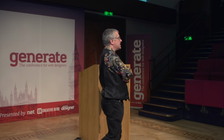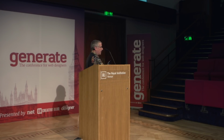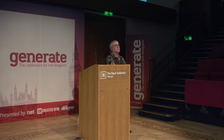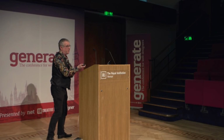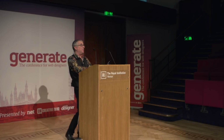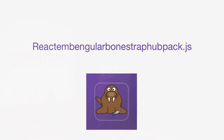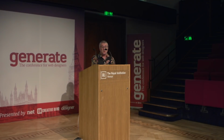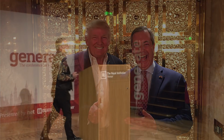I see job ads that ask you to know about Webpack and Babel and jQuery or Angular or Ember or whatever. But these are only tools. You shouldn't get too hung up on them. I'm not scared of them, although in Bucharest I saw this graffiti saying, React, run. I'm not actually scared of the tools. I just don't fetishize them. I don't care whether you use Ember, Webpack, Angular, React, Embegular, Bonestrap, Hubpack.js. Use what you want, but remember, they're only tools. Okay, they are huge, well-known tools, but nevertheless, they're only tools.